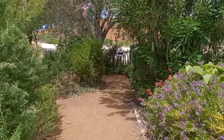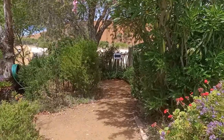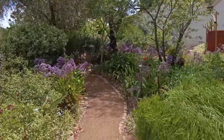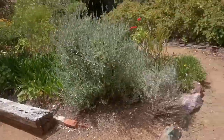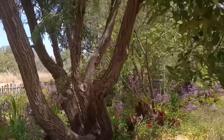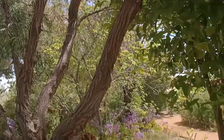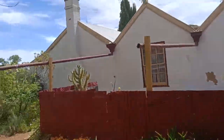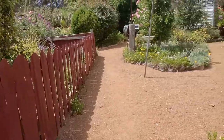Now the garden is managed by a group of volunteers, fabulous people. In the old-time gardens, I would have had sunflowers. Flowers are good for the soul, so they needed flowers for funerals, weddings and so on. They would have also grown a lot of their own fruit and vegetables, but obviously water was in short supply. So they had to conserve their water as much as possible.